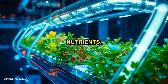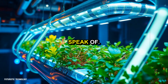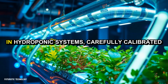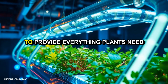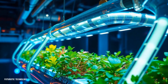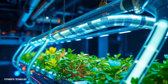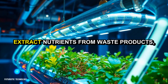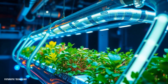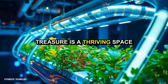Then there's the issue of nutrients. On Earth, plants draw nutrients from the soil, but in space there's no soil to speak of. Instead, scientists use nutrient-rich solutions in hydroponic systems, carefully calibrated to provide everything plants need to grow. But here's the catch: those nutrients aren't infinite. In a closed environment like a space station, recycling is key. Researchers are exploring ways to extract nutrients from waste products, creating a closed-loop system where nothing goes to waste. It's a bit like turning trash into treasure, except the treasure is a thriving space garden.